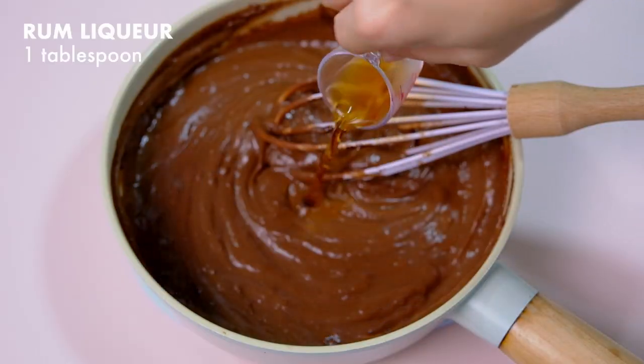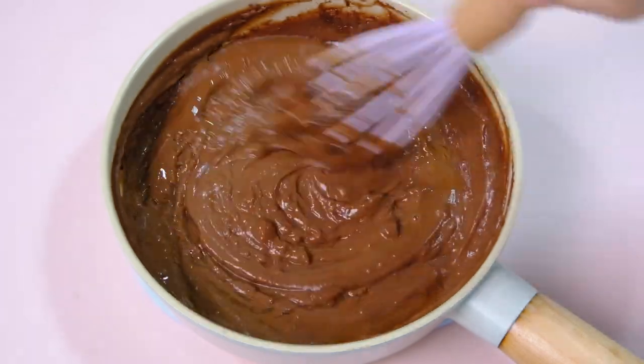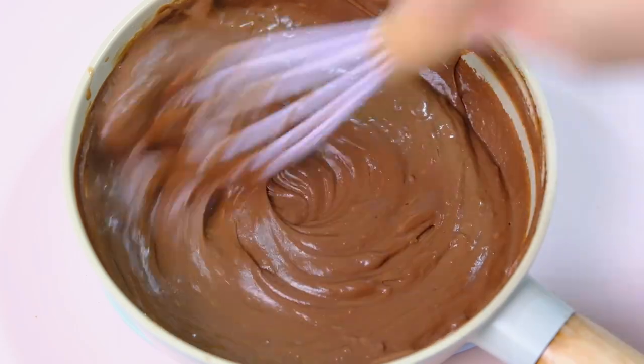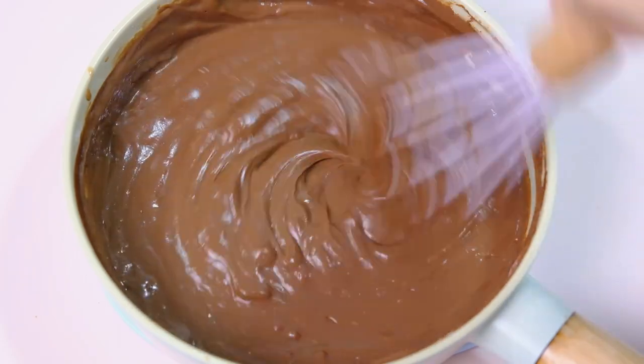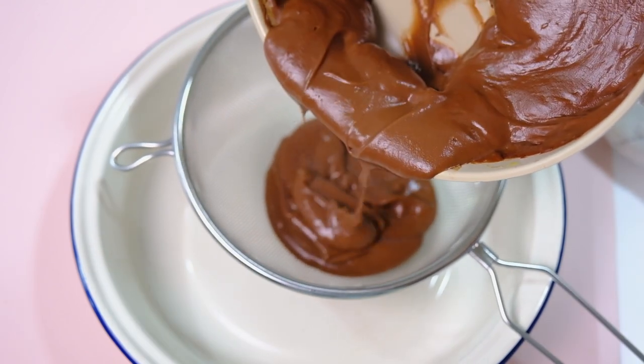Take it off the heat, add in the rum. You can use vanilla extract if you want. I just feel rum matches perfectly with custard. Your custard should be nice and smooth. I always like to sift mine to make sure there are no lumps at all.